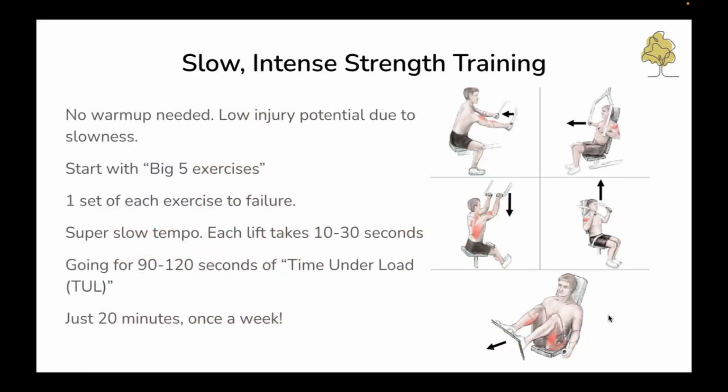So again, the approach that we recommended is this slow, intense strength training where you're doing at a minimum a core set of like 5 exercises like the ones pictured here at a super slow tempo of really like a 5 to 30 seconds for up and 5 to 30 seconds for down. And no lockout. We're not counting reps. We're just counting time under load. So when I do these exercises, I just start counting the seconds. And I'm going for between 90 and 120 seconds.